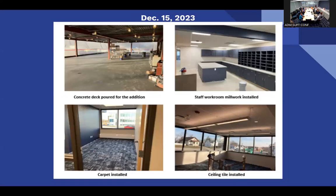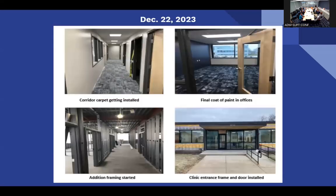We're getting finishes installed, carpets going in, carpet tile. Again, this is the same room. We got the LED strip light fixtures. I think this is getting close to February, Steve, right? Yeah. You can see as we're getting closer, things are getting more finished.